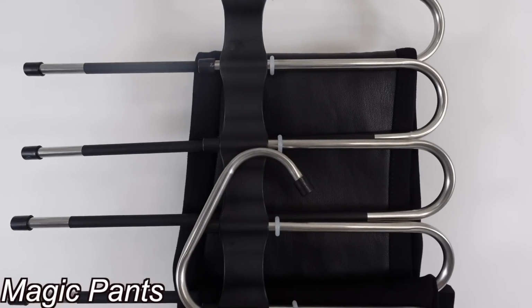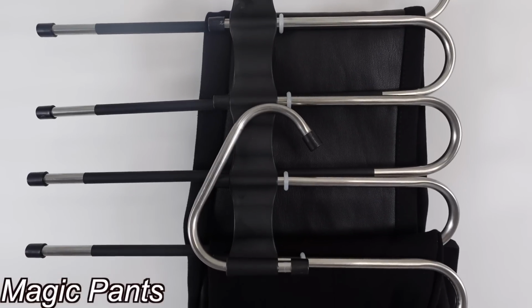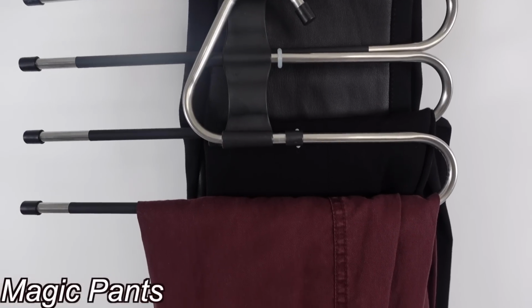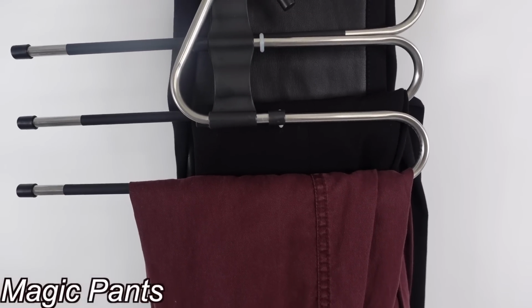And I love how you just pull this up and slide the pants on. It keeps everything organized. You can hang it like this with both hangers to put them on, and then you can pull it down. It's one of those that falls down so everything is vertical and not taking up any room. But this has been a game changer for my closet.